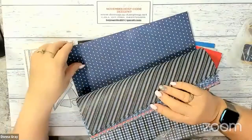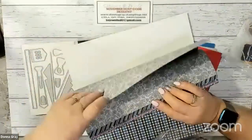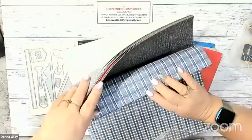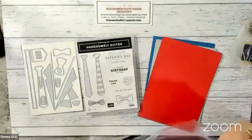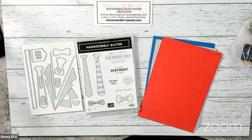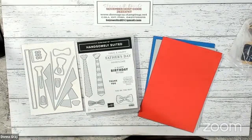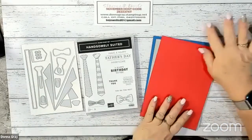More beautiful stripes, beautiful little diamonds, and a gorgeous paisley. So you can see we've got some really, really nice designer series paper. Now, the color coordination with this designer series paper are as follows. So it matches with Basic Black, Basic Gray, Cajun Craze, Night of Navy, Pacific Point, Poppy Parade, and Smoky Slate. So I've just got a couple of pieces of those cardstock colors out so we can have a bit of a play around with them.